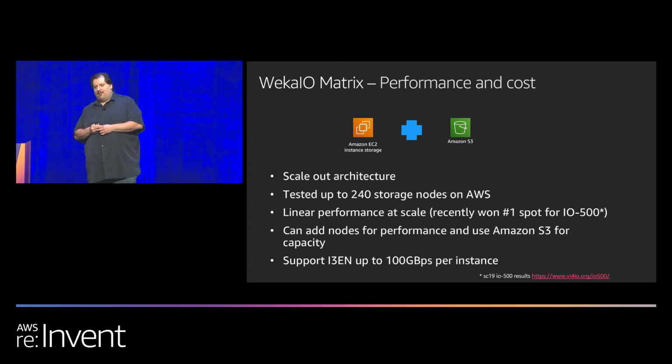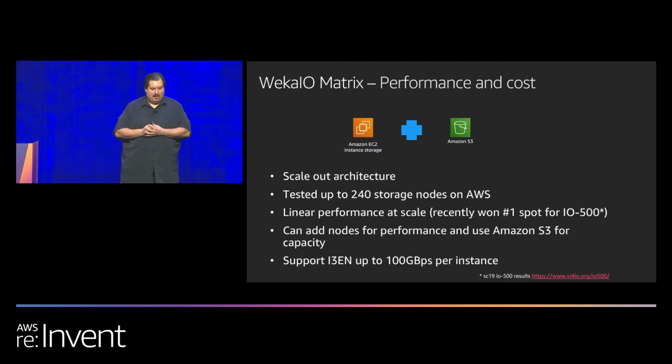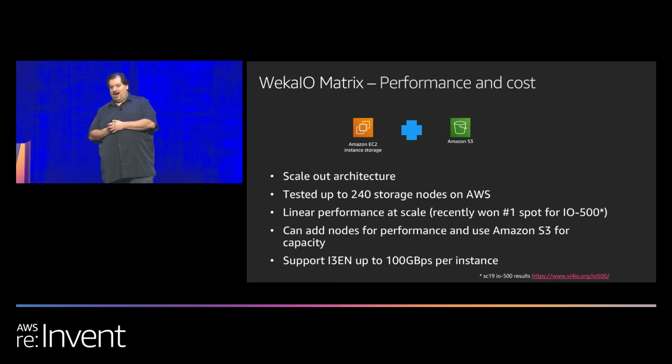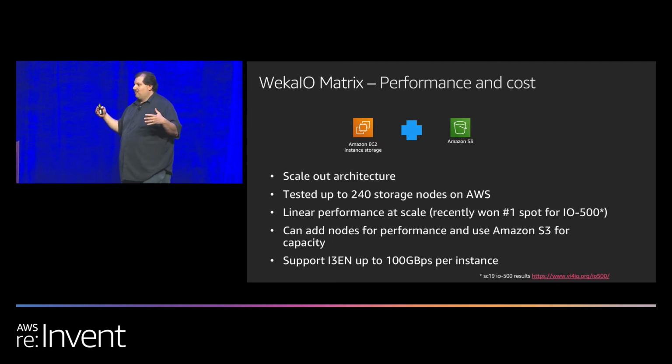A lot of the other vendors that were participating used very huge on-premises clusters. This was I believe the only or one of the only participants that ran on AWS, and they won the #1 spot for performance. And that was actually using the new i3en instances that support up to 100 gigabits of network throughput per instance. So the key to this is also you can actually size it to match both performance and capacity.